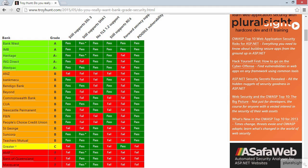Yet here we are: multi-billion-dollar banks failing terribly at their SSL implementation. Not just one or even two, three of them failed very badly. In fact, out of this whole list, there are only 5 banks that even made an A grade, albeit 3 of them with an A-. So clearly, banks are not faring very well at their SSL implementation.